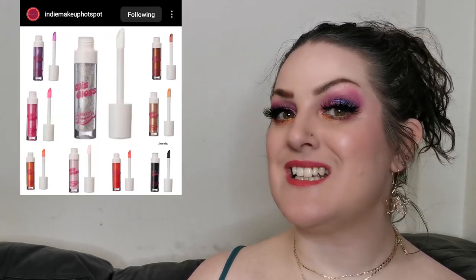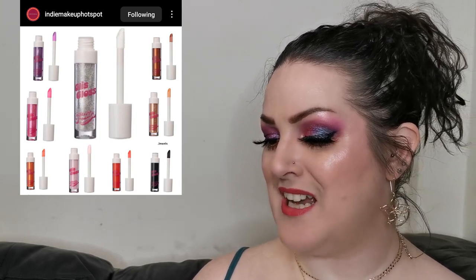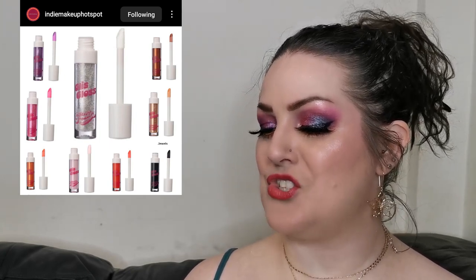So we are now going to move on to Glisten Cosmetics, which is a UK indie brand. I love them. And they have 9 new Gliss Gloss shades.